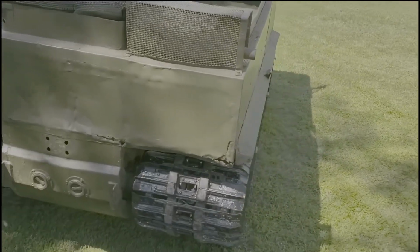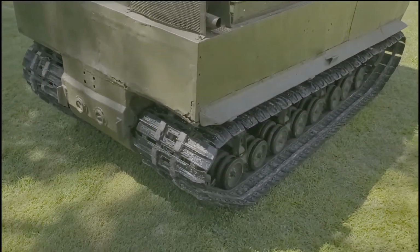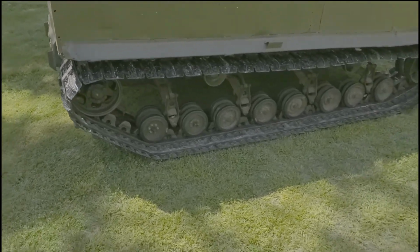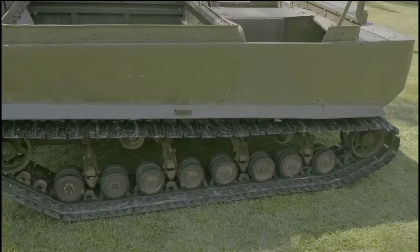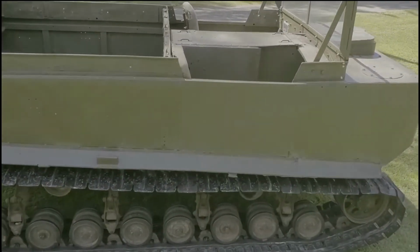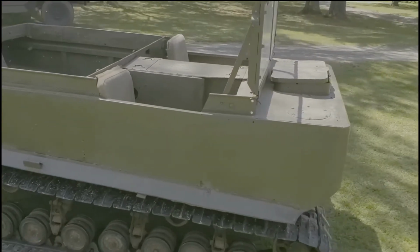These things only produce 1.89 pounds per square inch of ground pressure, and the intended use for these things is to be used on snow and soft ground, and also to be able to float with the flotation tanks. These are a pretty cool little rig. They're very neat.